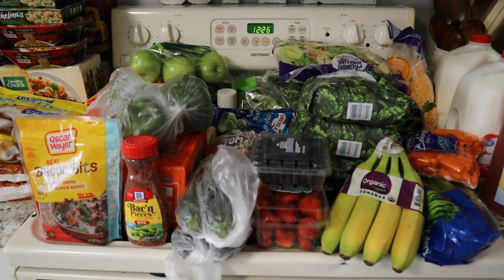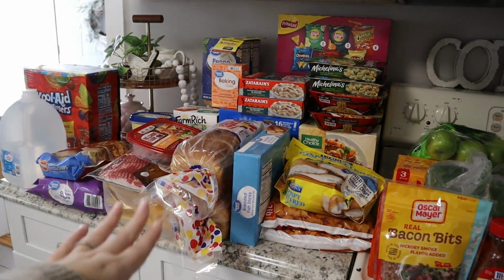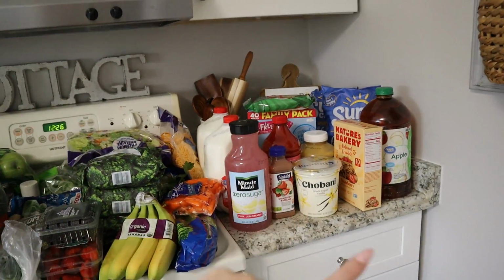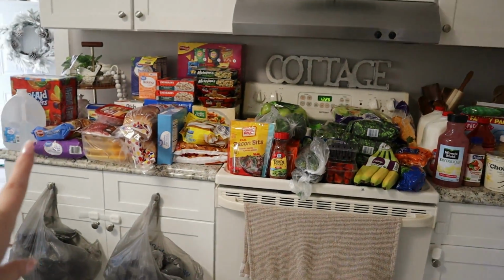I have all of my produce in the middle, and we have some bacon bits there. Over here I have like some meats. We have some freezer foods and some chips. Over here we have some juice and snacks and things like that. So I guess I'm going to go ahead and start over here to the far left.